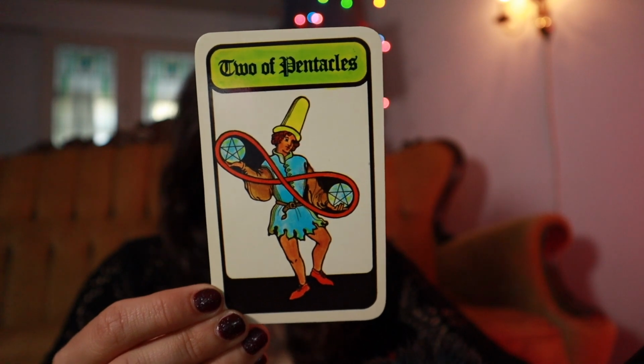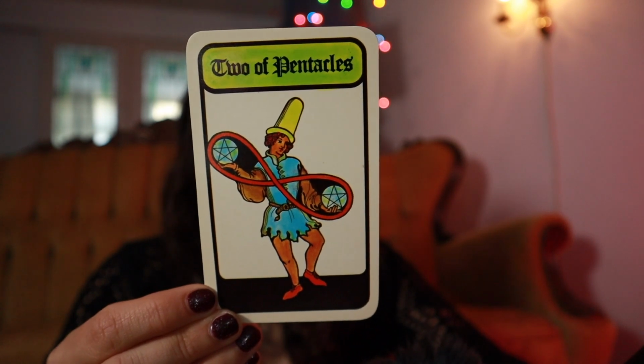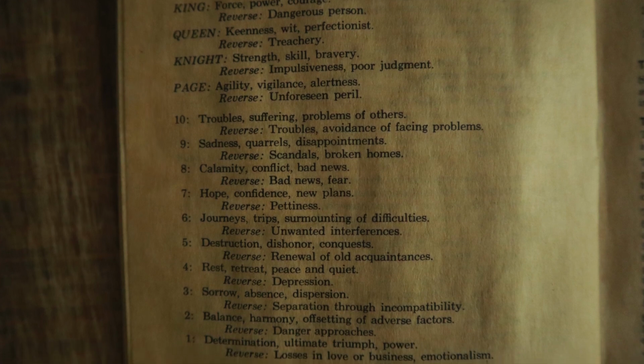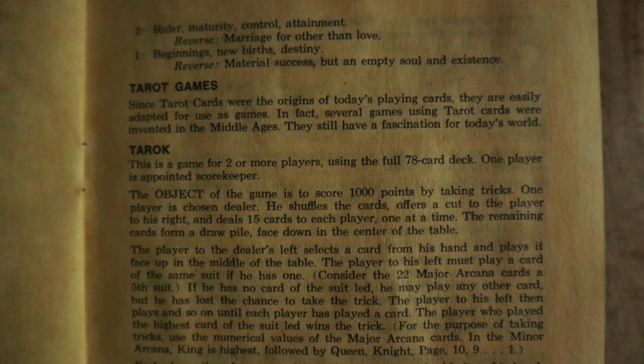Okay, for the minor arcana, this is pretty fun. Each suit of the minor arcana represents a broad area of human life and also a season of the year and a length of time. So here they say that cups are the season spring and length of time days. Pentacles is winter and years. Swords is summer and months. Wands is fall and weeks.